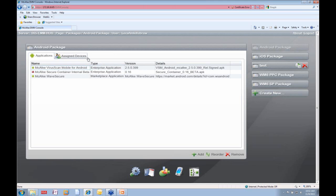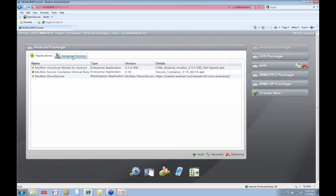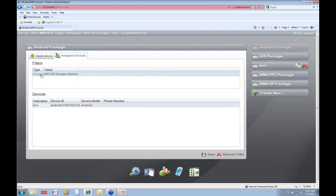and then the final information before I end my presentation today is really being able to make applications available. This is when you're using the EMM server as a management platform, a hosting of applications. You can see we have the virus scan for mobile. We actually have the McAfee Secure and our Wave Secure products that we've already come in and added, so you can go in and place those particular products into your management server and then assign them to either individual groups or users inside your organization.